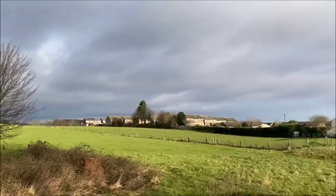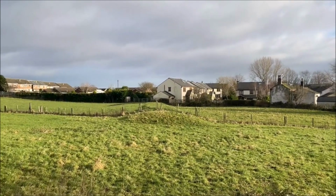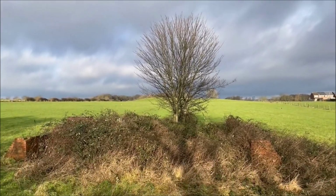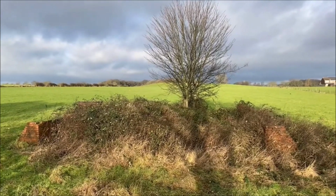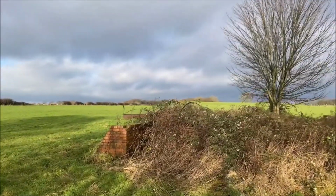But we can clearly see an embankment here. This is the railway, and I've followed it on maps, but I didn't know that this embankment was still here, which is quite amazing. But what also is more impressive is there's some buildings here, and I never knew these buildings existed. I've not seen these on any maps. I don't know what this was for.